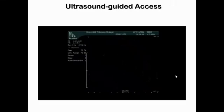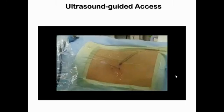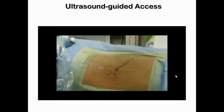Now once your needle is in and you draw water, that is when you use the fluoroscopy for the first time. And then you inject a little bit of contrast through the ureteric catheter, occasionally through the needle, to confirm the location, and then you pass the guide wire.